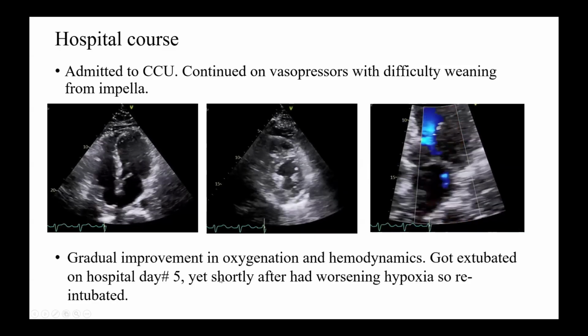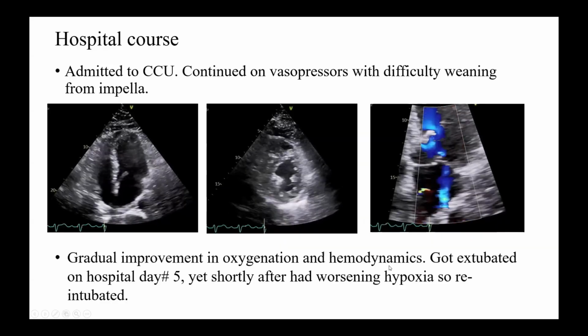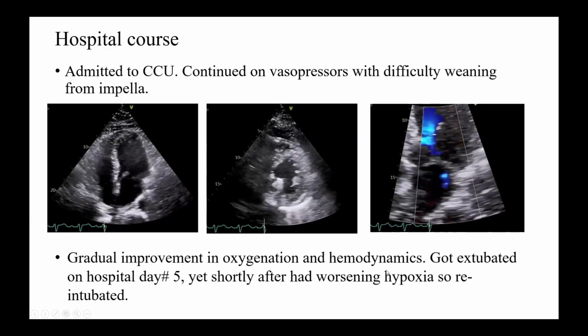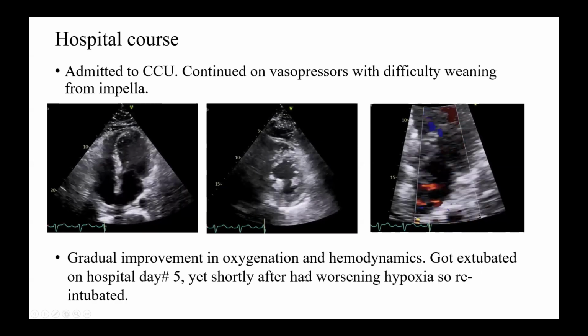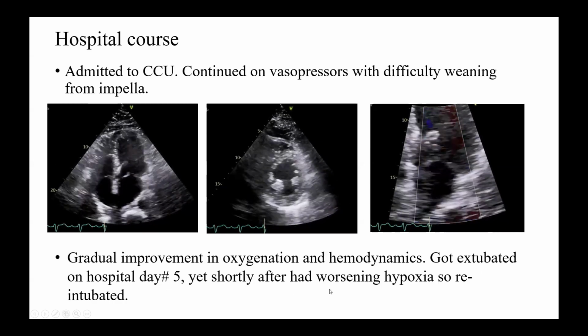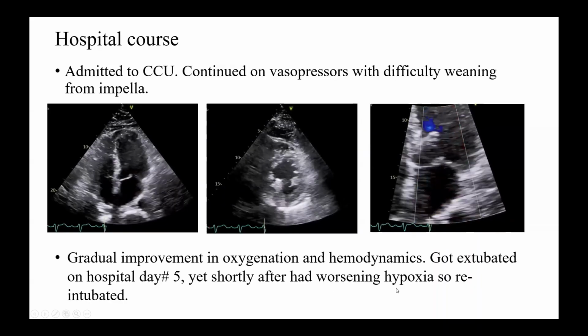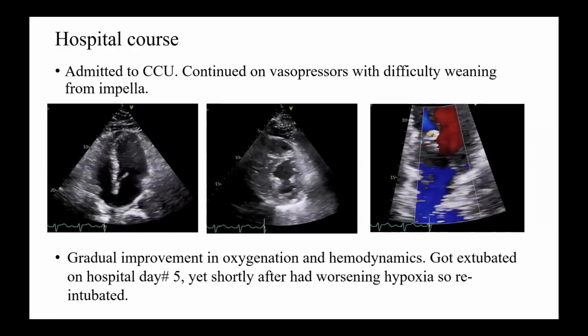Eventually, over the following 3, 4 days, he started showing some gradual improvement in his oxygenation and his hemodynamics, which prompted the team to take the decision to extubate him. So he was extubated on day 5, but unfortunately, within 1 or 2 hours after extubation, he started getting really hypoxic again with nausea and vomiting and ended up getting intubated again.